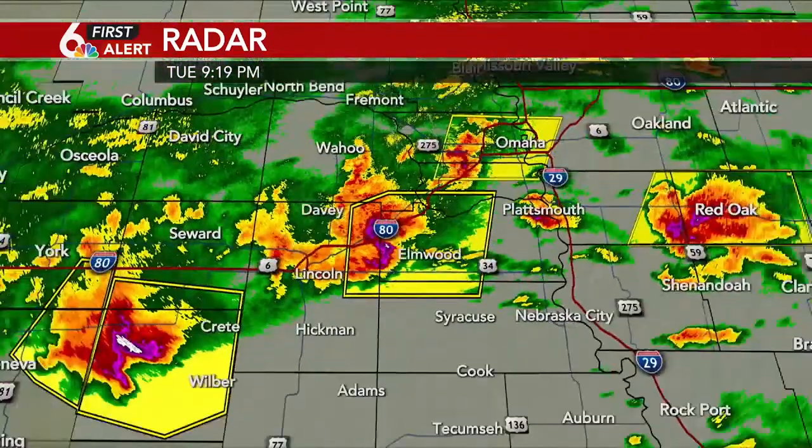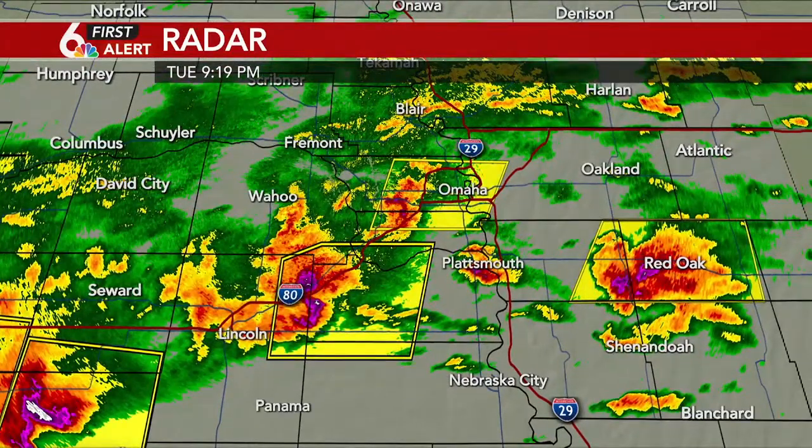As I kind of take a wider look here, you can see we are still tracking 3 severe thunderstorm warnings right now, one for Montgomery County near Red Oak. Severe thunderstorm warning remains in place there, right over Omaha. Severe thunderstorm warning. That storm not as strong as it was a few minutes ago. And then our intense thunderstorm moving into western Cass County, northwestern Otoe County. Potential for large hail continues right in that zone.